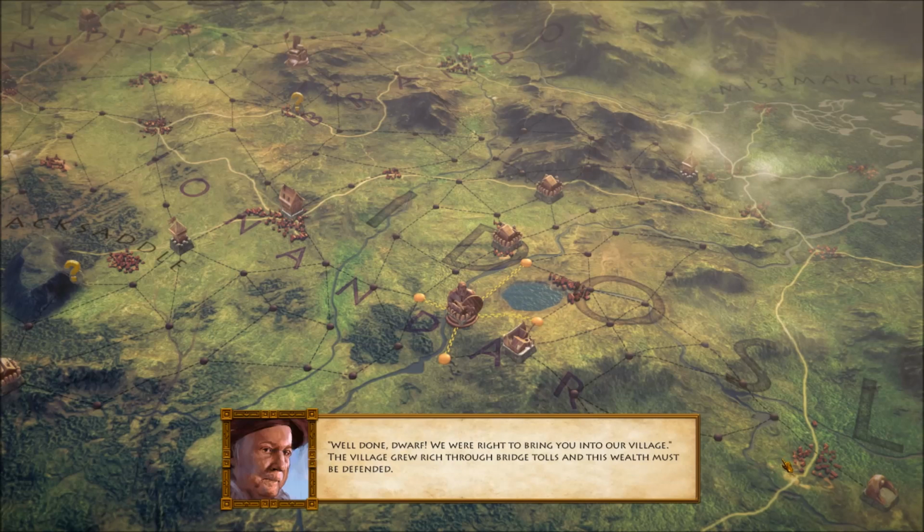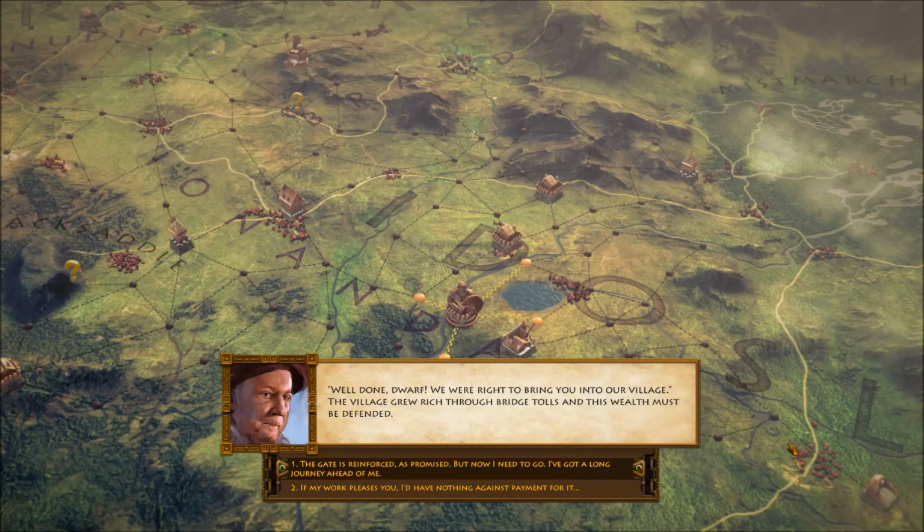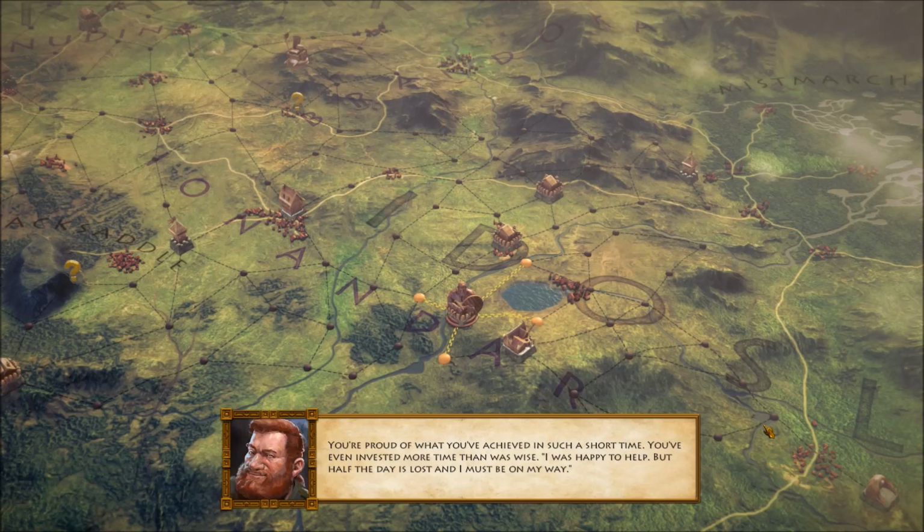"Well done, dwarf. We were right to bring you into our village. The village grew rich through bridge tolls, and this wealth must be defended." Alright, the gate is reinforced as promised, but now I need to go. I've got a long journey ahead of me. If my work pleases you, I'd have nothing against payment for it. Let's just go. You're proud of what you've achieved in such a short time.